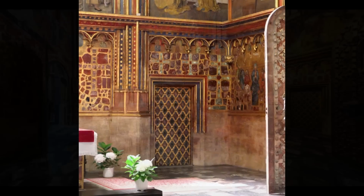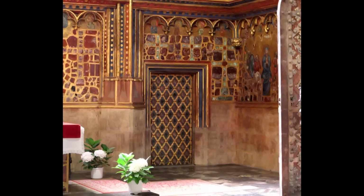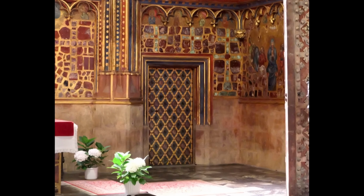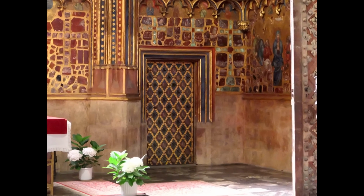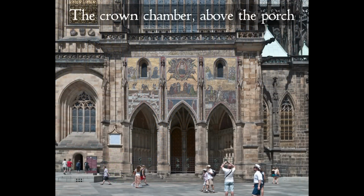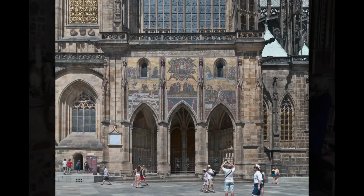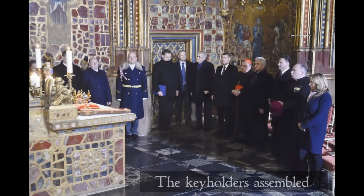An agreement made in 1948 manages the crown's tight security. The chamber can only be opened with the use of 7 keys. These are distributed among different Czech officials. 5 are given to politicians: the President of the Czech Republic, the Prime Minister, the Speaker of the Chamber of Deputies, the President of the Senate, and the Mayor of Prague. And 2 are churchmen: the Catholic Archbishop of Prague and the Dean of the Chapter of the Cathedral, in whose care the crown rests.